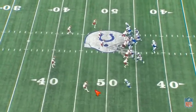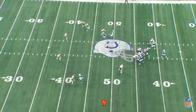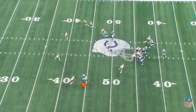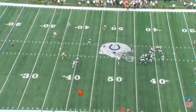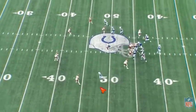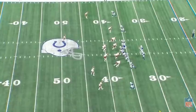This isn't press, obviously. But again, we're fading into our breaks. We're starting outside the numbers. Telegraphing the route. You are making this break at the inside of the numbers. And you're not able to get separation here. So stuff like that he's got to get better at. Just little subtle stuff. And he's got the athletic profile to be a beast in some of these things.